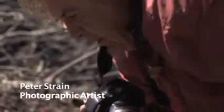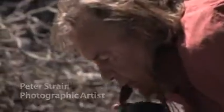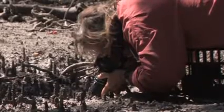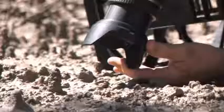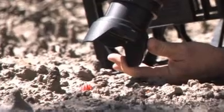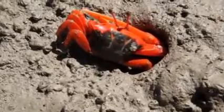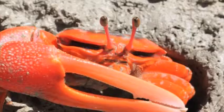Yeah, I'm just going to try and get a shot of this because he's such a beautiful crab. Stay there, fella. I don't know whether he's going to come back, this fella. I'm going to wait for a while. Come on, fella. Beautiful fella.